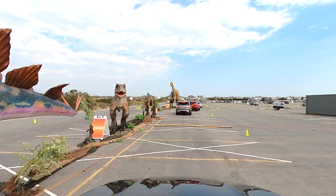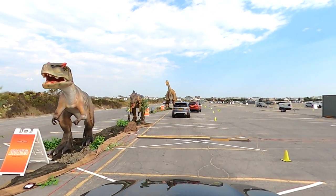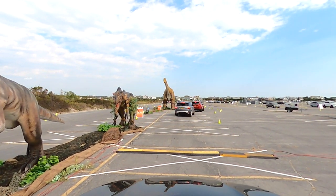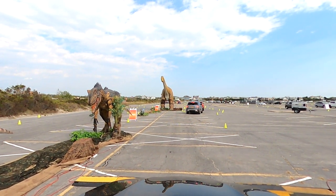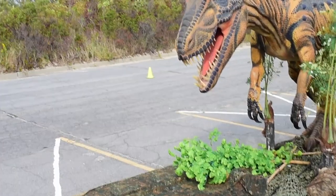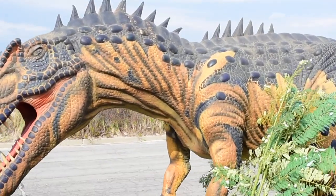T-Rex isn't the only scary meat-eating dinosaur we have here at Jurassic Quest. Allosaurus was one of the larger predators around in the late Jurassic. Allosaurus had long arms for a theropod with big, hooked claws. These could help it grip onto its prey while it used its serrated teeth as its primary weapon.